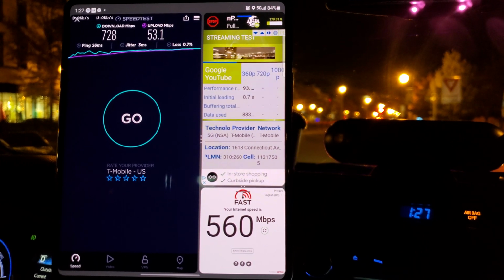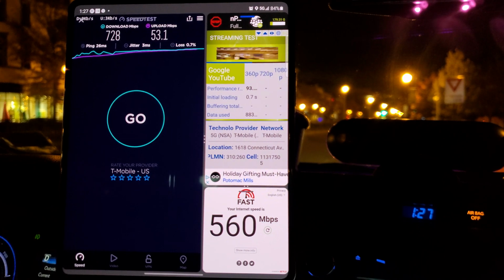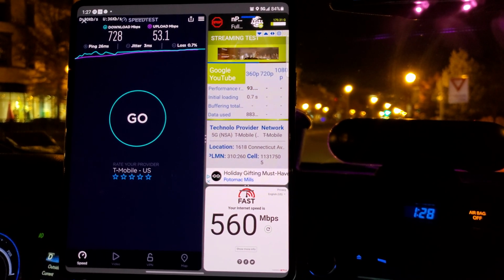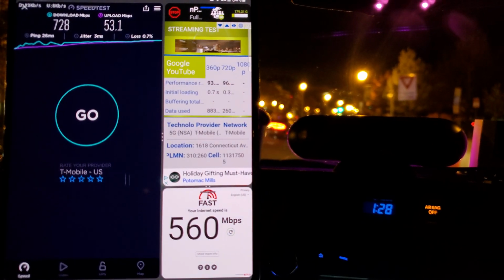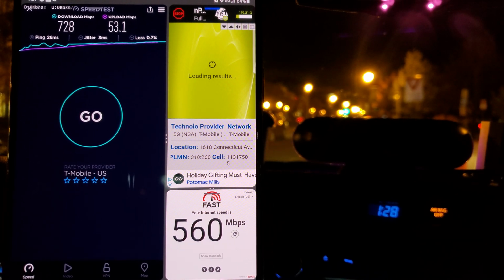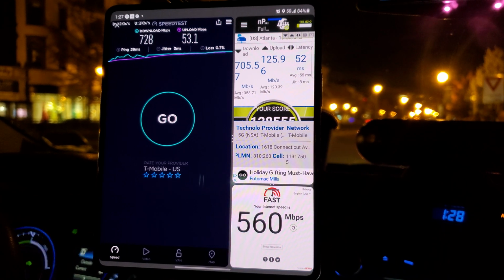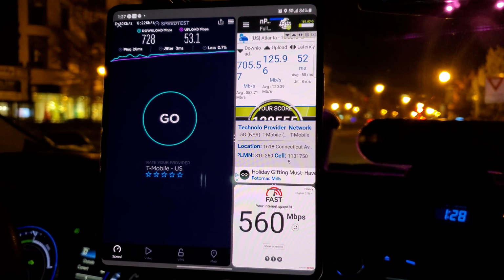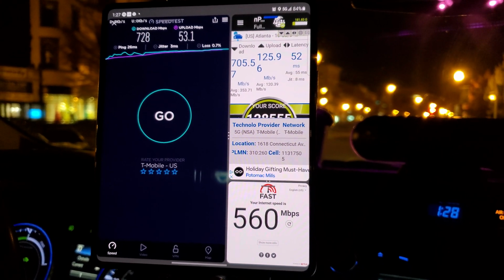And it's doing the 360p. And as you can see, before I get ready to pull off, I am back at the same starting point that I did for my other videos. I am at 20th and Connecticut Upper Roadway. 705 down, 125 up. Very good. Alrighty, let's roll.